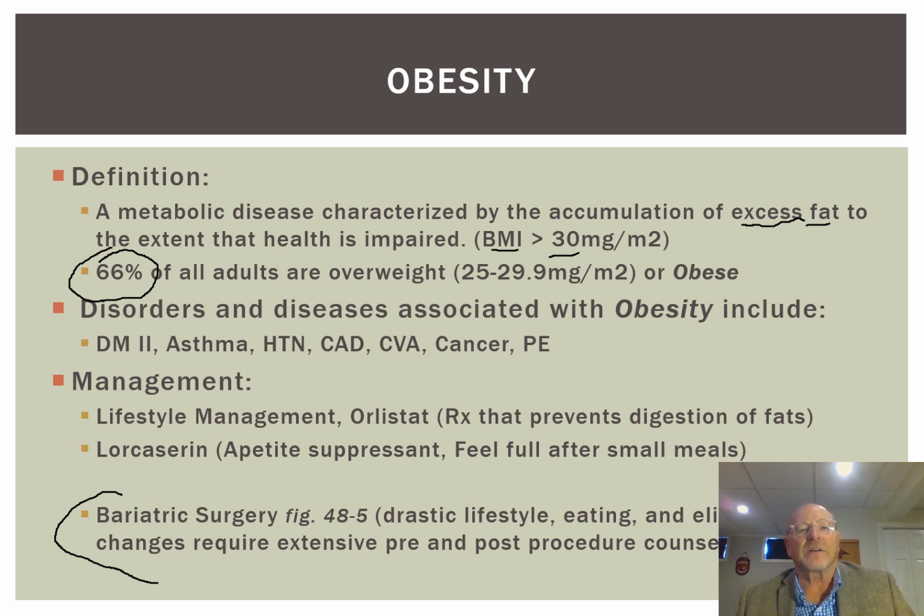What we have found, though, with now longitudinal studies, long-term studies on bariatric surgery, it is not the panacea we thought it was. In fact, patients that have experienced bariatric surgery have the potential to put all that weight back on, even though they still have 2/3 of their stomach removed.